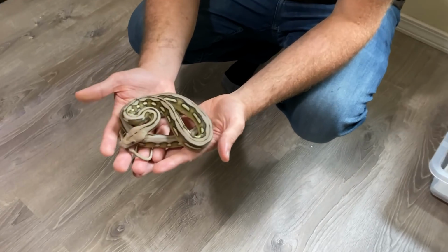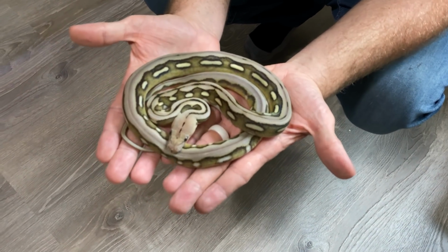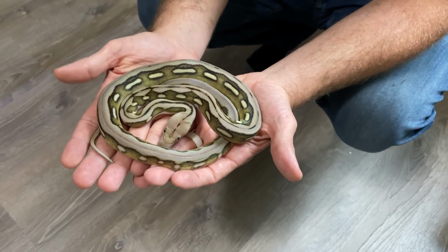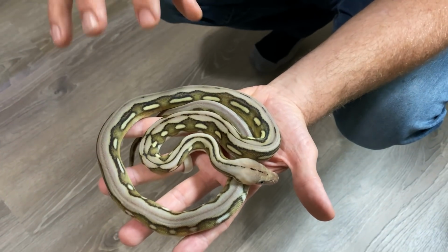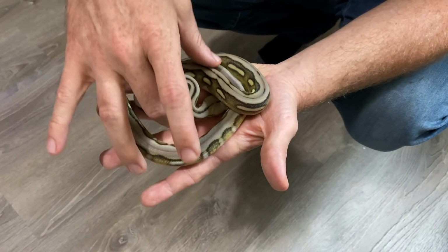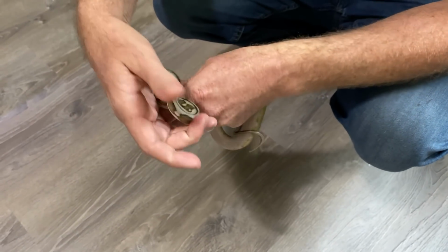This one is not a pure locality, but it's got a ton of locality influence in it. So this has Madu and Kalatoa. Yeah. So it's 75% super dwarf total. And the Madu really makes a clean, light, bright animal. She's also an anery. You can see that almost like a lilac color tone, especially her head and eyes. Look at this.